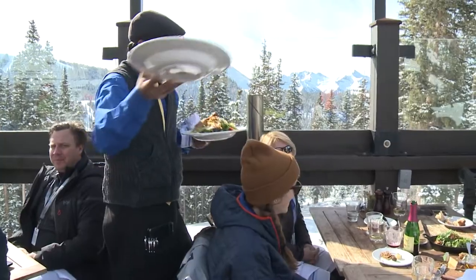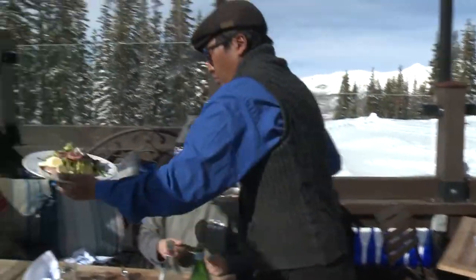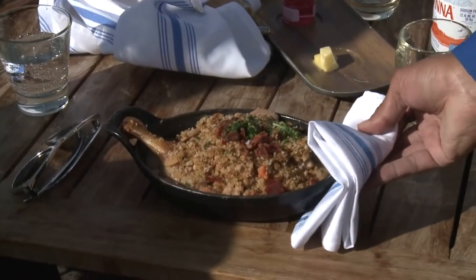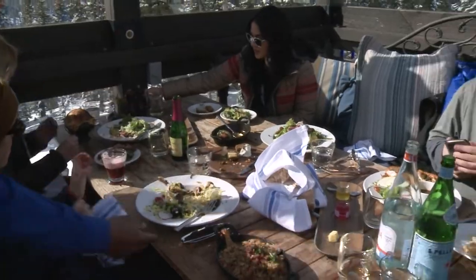The people at Telluride Ski Resort take their dining experience just as seriously as their ski slopes. We're the only ski resort in North America that has an in-house hospitality training program. And what we do is we have a 14-course curriculum that teaches our staff who want to continue an education in hospitality how to treat our guests in the right way. And I think it really shows in the service we give. It's the most important thing we do.